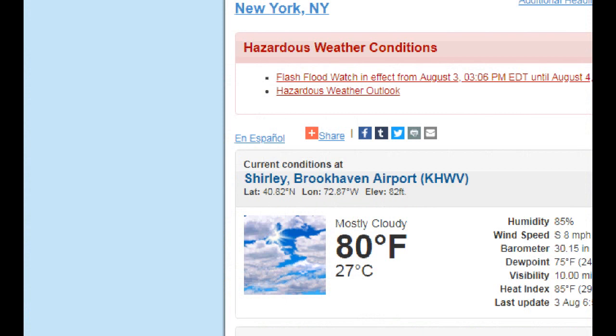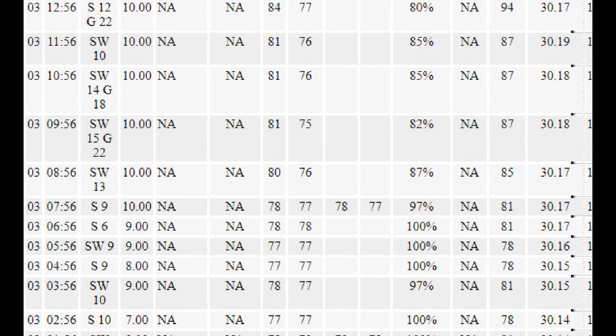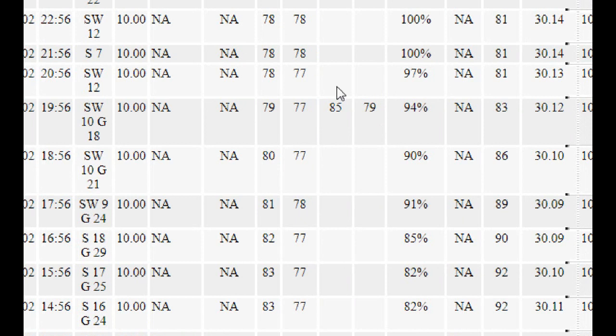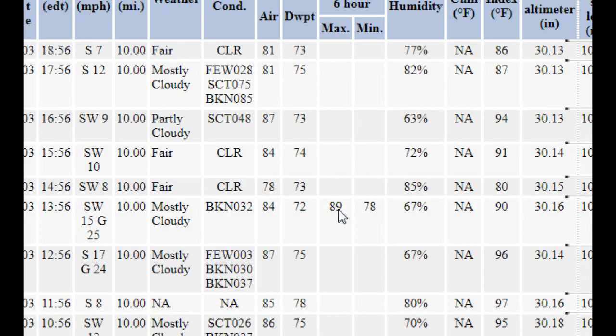We'll look at what Brookhaven got up to today. 84 degrees at Shirley. Hotter because they've had more sunshine, and that's probably why. But look at these dew points. It reached 78 at Shirley again, with very high dew points for this area, and very unusual. Let's see what it hit yesterday at Shirley. Yesterday hit 85 degrees. Again, those dew points getting up to 78, and that's in the middle of the Long Island Pine Barrens, Shirley. So it definitely gets hot there, but not like Toms River. So we're going to go to that. Toms River had a lot hotter.